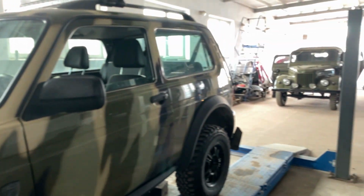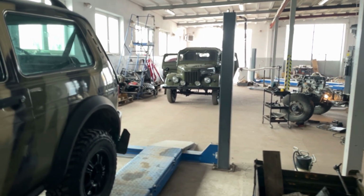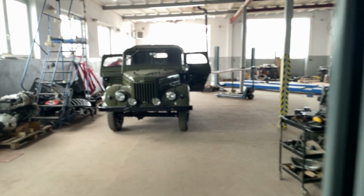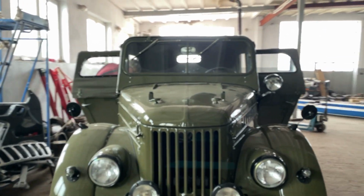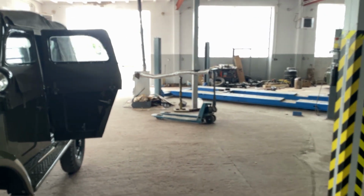And this one, there's a cream of the cream if we talk about the Russian military vehicles from the Cold War era. This is the GAZ. Oh no, this is a UAZ, but it's the same thing. This is 69, but this is a 69A.